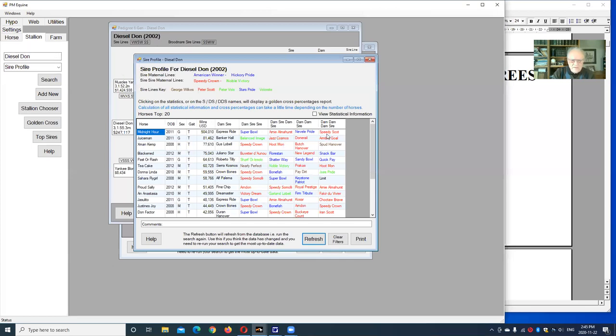Inbred to Speedster line, inbred to Speedster line, inbred to Speedster line. This one's a little different, but it has the double Star Sprite. Again, this one's a little different, but it's got the double Star Sprite. This is a little different again. Now, these are not particularly strong individuals, but there is a somewhat discernible pattern to these.